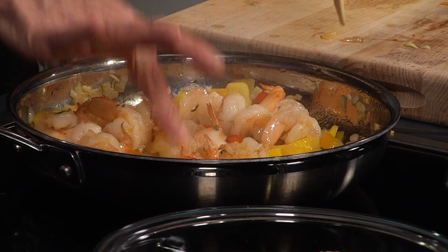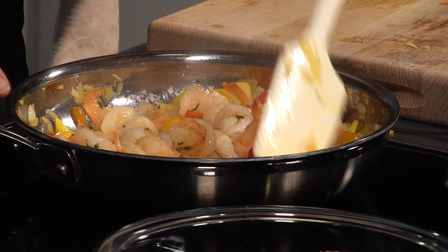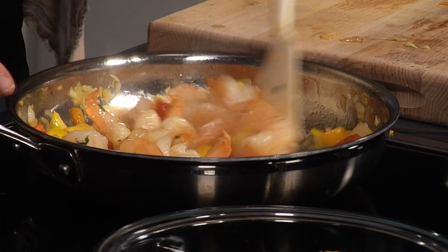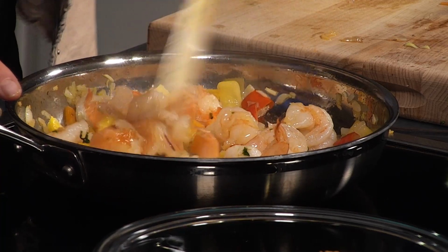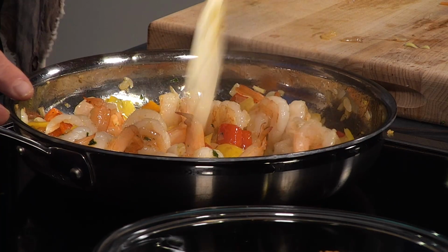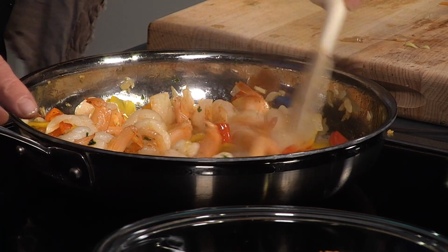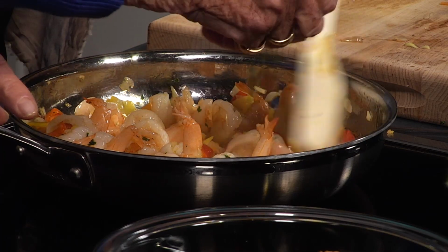So you want them, and you push them and they feel pretty firm. So there we go. Okay. You can sprinkle a little bit more cilantro on there. You can turn that heat off now because I think we're cooked through on these. And there's residual heat.